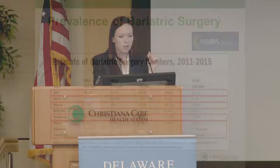So I take out a lot of bands, and I convert a lot of bands to other surgeries too. So it's kind of all of these band bypass, band over bypass. I don't do band over bypass. And then some people even do sleeve to duodenal switch. So there are a lot of different ways that we treat our patients. But let's talk about what's happened over the last couple years.